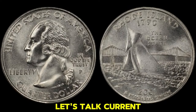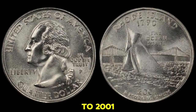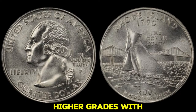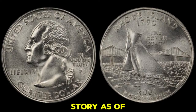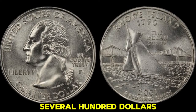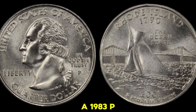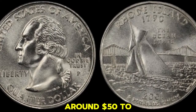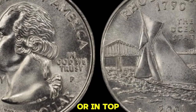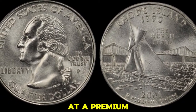Speaking of value, let's talk current market prices. A typical P mint quarter from 1970 to 2001 might not hold much value beyond its face if it's heavily circulated, but coins in higher grades, with no damage or wear, are a different story. As of now, some of these Washington quarters can fetch anywhere from $20 to several $100s if graded MS-65 or higher. For example, a 1983 P quarter in near-perfect condition might sell for around $50 to $100. But if you come across one with a unique minting error or in top-notch condition, it could be valued even higher, with the potential to cross $1,000 at a premium auction.